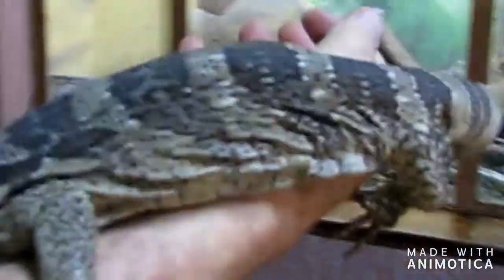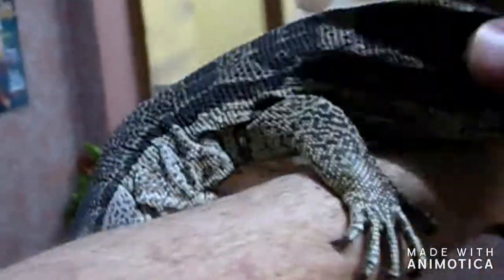Have a look at that rock monitor there. This is a rescued pet that somebody had. Yeah, so we found this in Bedford View. Really? Yeah. Have a look at him right there.